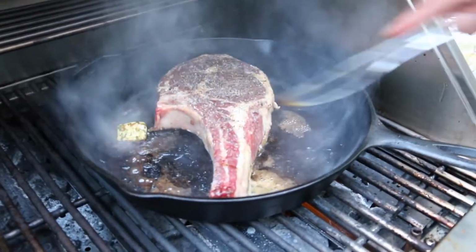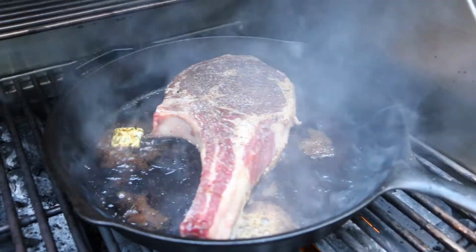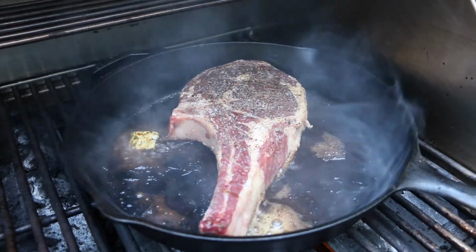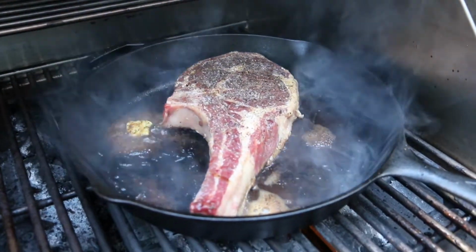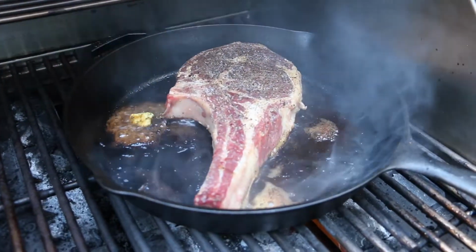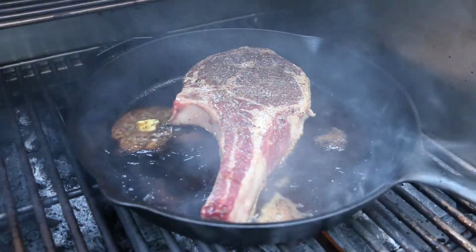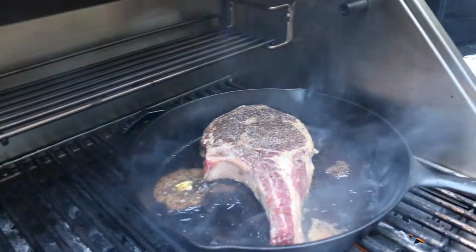How long does it sear for? Now, since this is a bigger steak, it's going to take about a couple of minutes to get that good golden crust that we want. However, we're going to sear it on one side for about 3 minutes straight, and then we're going to flip it over and do 3 minutes straight, and we're going to close it so it can cook in and conceal in all the flavors. Yummy.